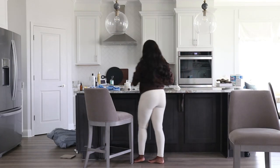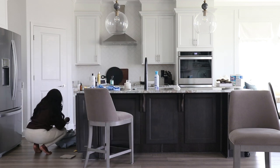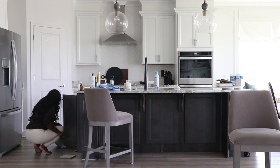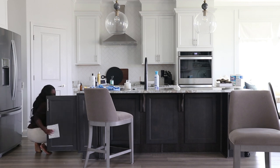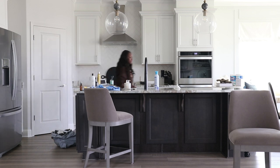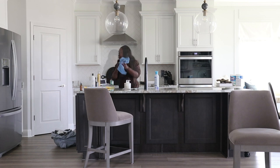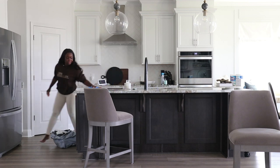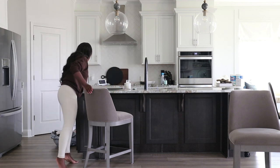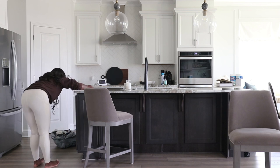And then I'm moving to the island. You're going to see me kind of move back and forth between the island and also the dining area. The main purpose at this point is just to get both areas clean and crumb free. That way I can sweep. I am sweeping today, but later on tonight when everyone is sleeping, I am going to then mop to ensure that everything is as clean as possible.